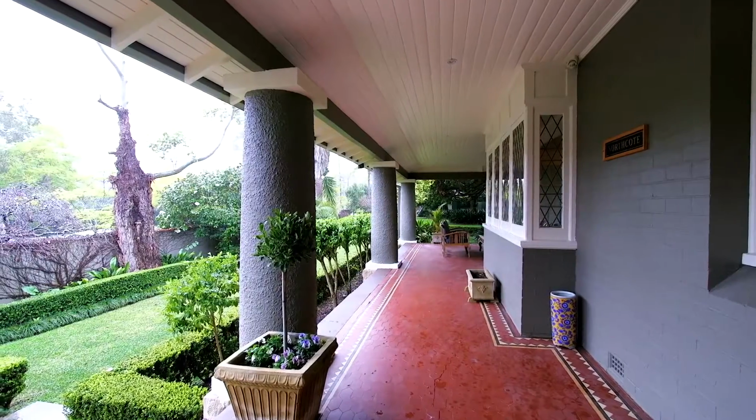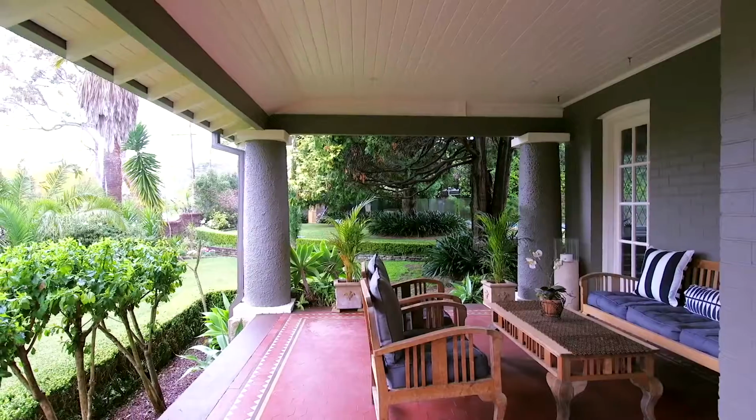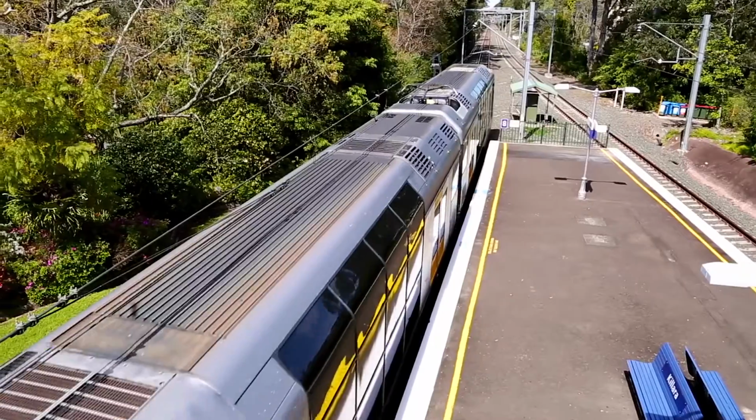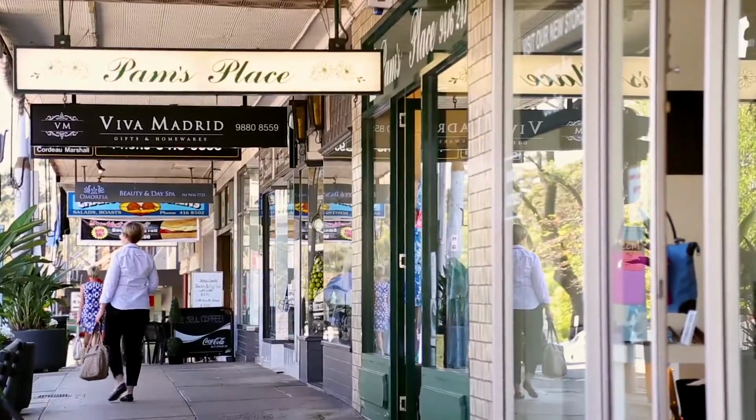The front porch is one of the best I have seen. Hosting many of the beautiful period features, it's large, it's deep, perfect for an afternoon tea. The home is beautifully positioned, being very convenient to both trains and schools, as well as the local shops.